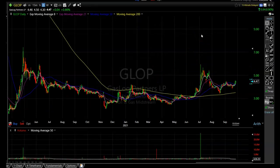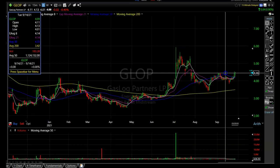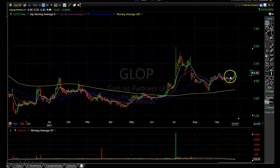Next one I want to go over is GLOP. If we look at GLOP, we can see GLOP is trying to make a little bit of a rounded bottom formation. It is breaking above this resistance area, or at least it's right at it right now. Call it 450. But if it can break above 450 and hold, now that it's starting to make this rounded bottom, I think GLOP could be a great play in this sector.